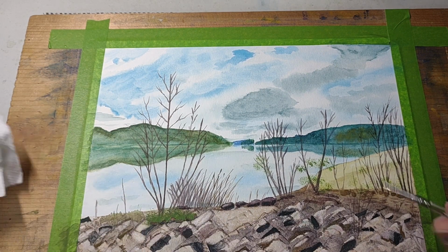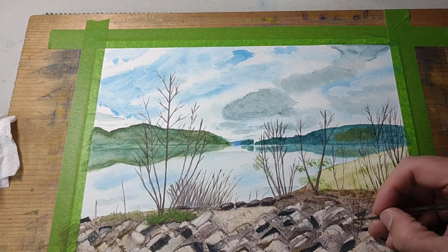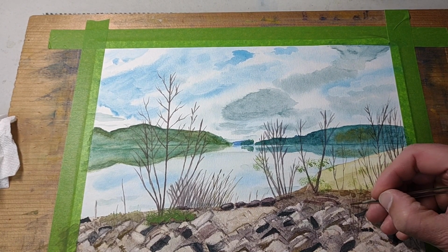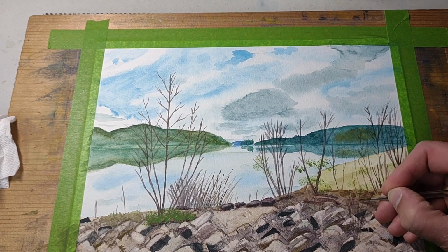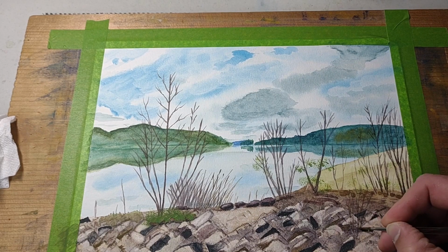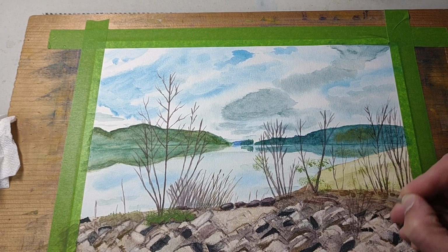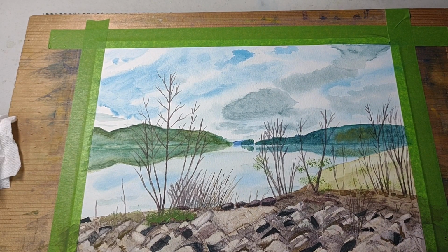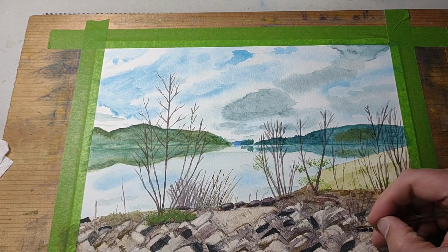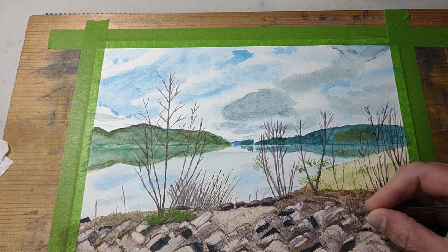I mean, in my mind, this is kind of coming to an end, but to some, this may not be finished. It's about as finished as I want it to be, but I'm going to continue to sort of highlight some of the areas just to give it a little fuller look as far as being a painting. And as far as being something I saw on the trail.